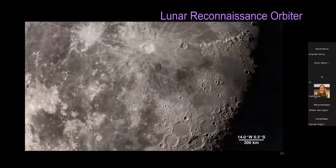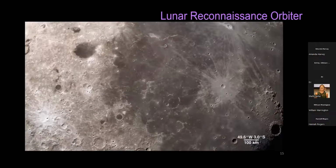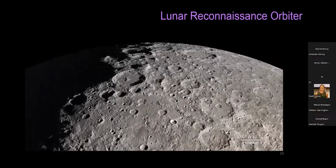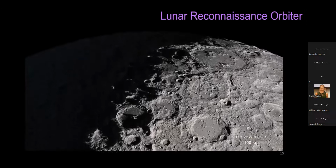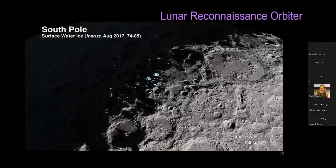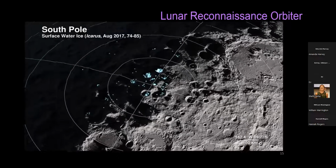LRO was envisioned as the first step in the return to the moon to study in greater detail. The main goal of the LRO is to create a high-resolution 3D map of the moon and to prospect for resources like water and to measure the radiation environment for astronaut safety. So we're coming up to the South Pole. Part of the LRO mission was sending a satellite named LCROSS to research the possibility of presence of water ice on the moon.